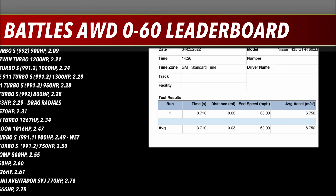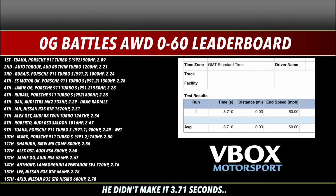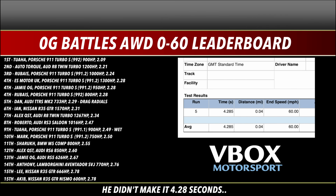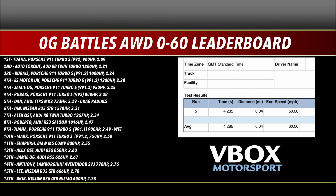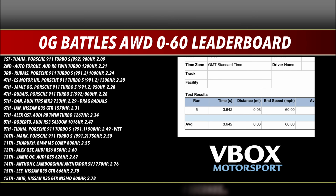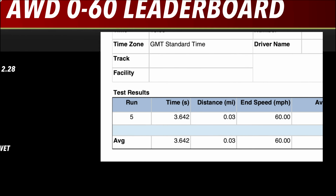So taking a look at some of the data from the VBOX and taking a look at the all-wheel drive 0 to 60 leaderboard, you can see the weather majorly affecting the guys' times. The 800 brake horsepower GTR runs a time of 3.71 seconds to 60. The 625 brake horsepower GTR runs a time of 4.28 seconds 0 to 60. And the fastest of them all, the E63S, managing a time of 3.64 seconds. However, none of the three fast enough to make it onto the leaderboard.